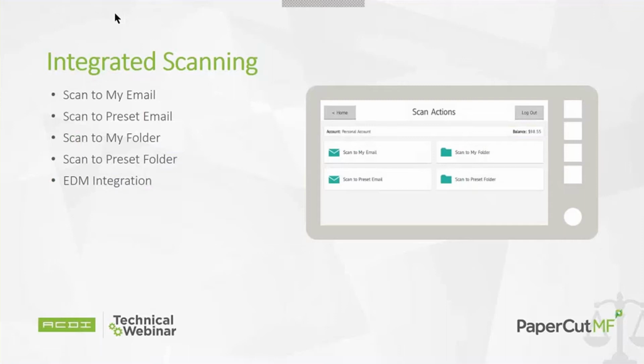Probably the most common scanning operation is an email to myself capability. Best practice from a multifunction device is to scan to your own email, where you can preview the document before sending it to your recipient. PaperCut makes that easy by filling in your email address automatically, so at the push of a button, you're able to quickly send a document to yourself.